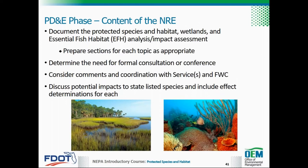If applicable, the NRE should include the assessment of impacts to protected species and habitat, wetlands, and EFH as separate actions. The Protected Species and Habitat Evaluation should be the first section, titled Protected Species and Habitat. If the project proposes impacts to wetlands, add a section titled Wetland Evaluation. Guidance on preparing the Wetland Evaluation section is in Part 2, Chapter 9, Wetlands and Other Surface Waters of the PD&E Manual. If the project requires an EFH assessment, include a section titled Essential Fish Habitat Assessment. Guidance on preparing this section is in Part 2, Chapter 17, Essential Fish Habitat of the PD&E Manual.